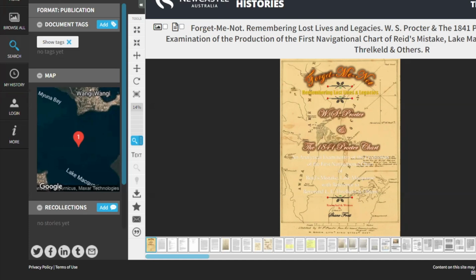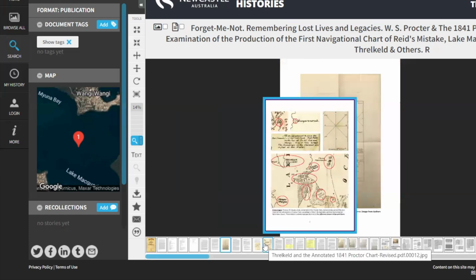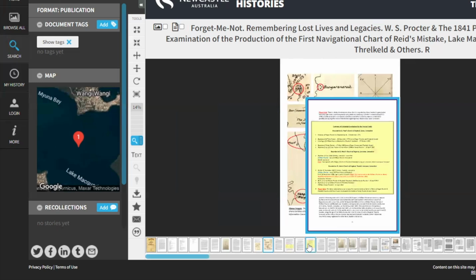This chart was never done for Proctor. He didn't do it for himself. He didn't do it for any other reason, but he was asked to put this together by a very well-known person of the era in Lake Macquarie, and he was the person behind our language that was printed into books of the Bible.